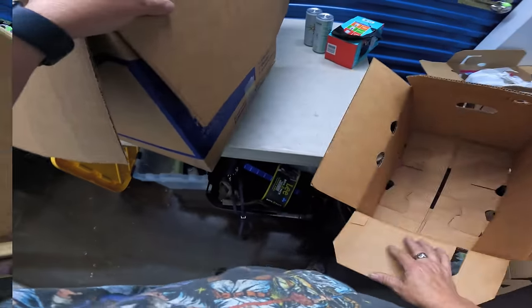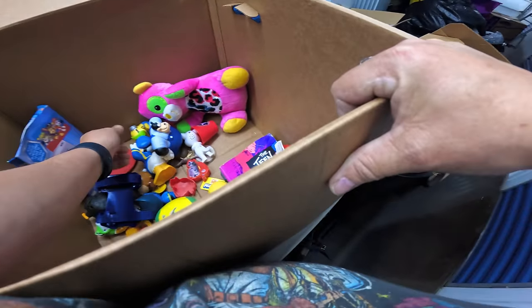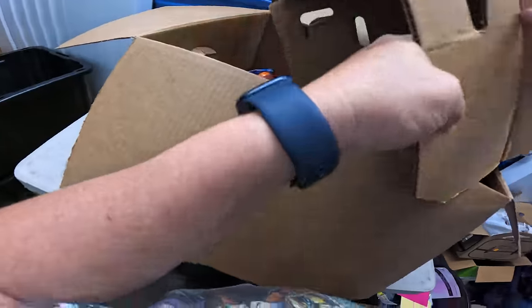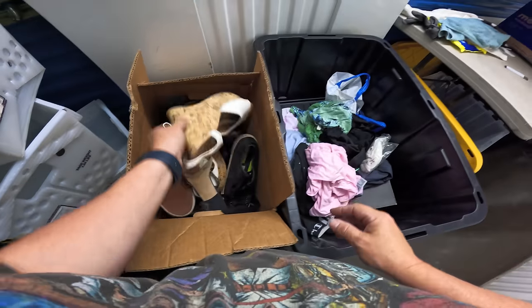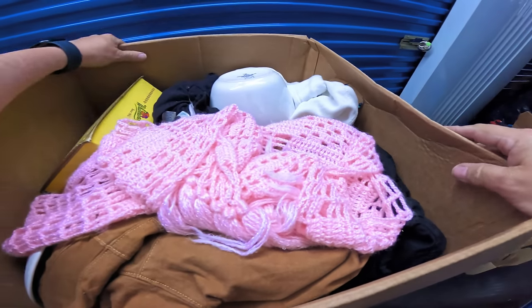Okay guys, I sorted out all the shoes. There was quite a few shoes and I don't really see anything too interesting in here. So I guess we'll just make that a toy box. And then this one right here is now a shoe box. I didn't find any other cool shoes either. The Harley Quinn's the only ones we put aside. Next big box here.